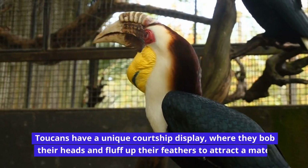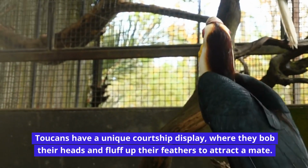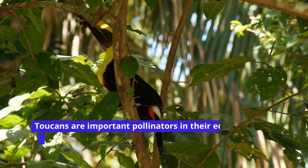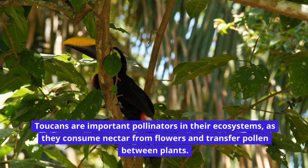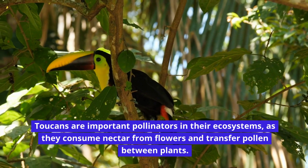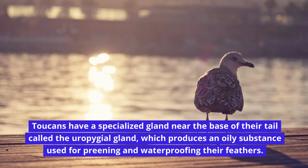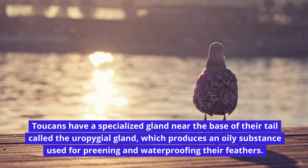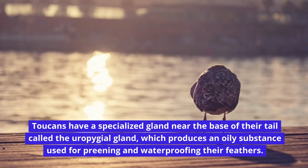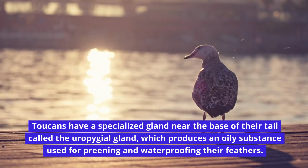Toucans have a unique courtship display, where they bob their heads and fluff up their feathers to attract a mate. Toucans are important pollinators in their ecosystems, as they consume nectar from flowers and transfer pollen between plants. Toucans have a specialized gland near the base of their tail called the uropygial gland, which produces an oily substance used for preening and waterproofing their feathers.